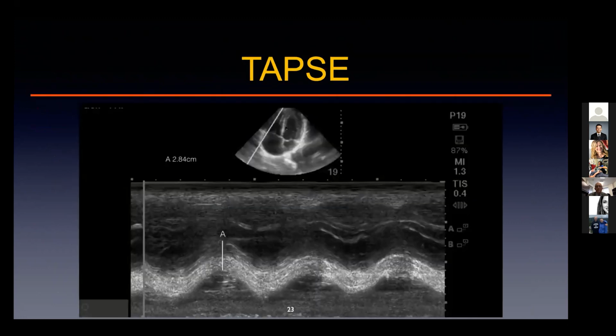So here we have an apical four-chamber view. You can see the M mode spike has been placed over the lateral annulus of the tricuspid valve. And here we're measuring from peak to trough with a measurement of 28 millimeters, which is above that 16 millimeter cutoff. So this would be a normal value.